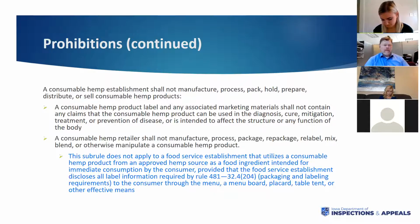So if you think about shakes at a bar, if you order a milkshake and you want to add that to it, you can do that as long as it's for immediate service, but you couldn't make a batch of it and store it. It would have to be something intended for immediate consumption. And that restaurant-type sale would still need to disclose all of that labeling information to the consumer.